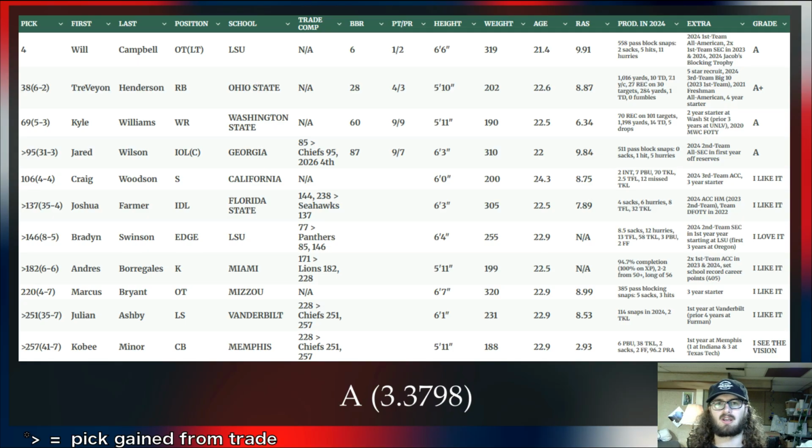Don't know if he's absolutely going to flash or go off his rookie season because, like I said, it is a very crowded room. Still a very good player, especially for this spot. Had 70 receptions on 101 targets for 1,198 yards, 14 touchdowns, and only 5 drops on the season. A 2-year starter at Washington State, spent his previous 3 years at UNLV, where he was the Mountain West Conference Freshman of the Year in 2020. A lot of strong production for him at not the highest levels of competition, but a very, very nice player with a lot of upside. Again, it's an A for me.